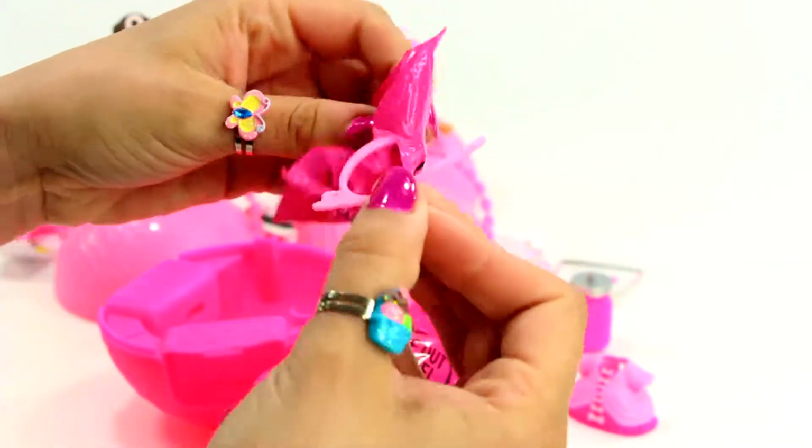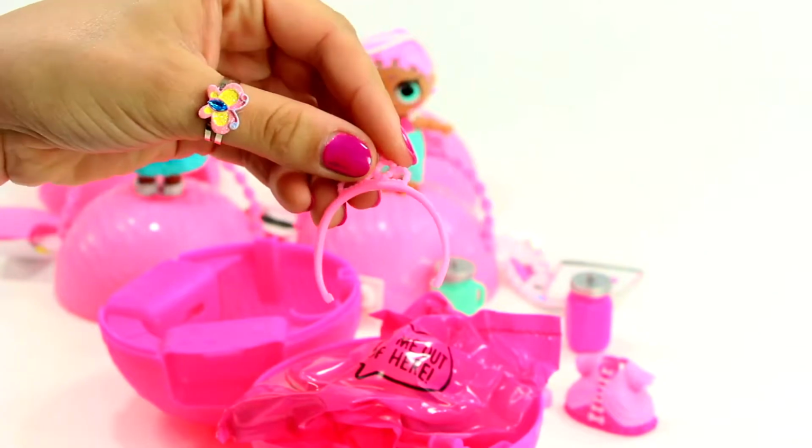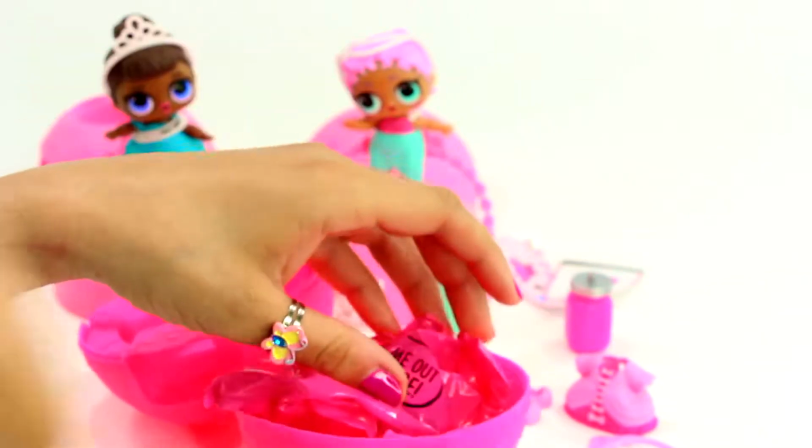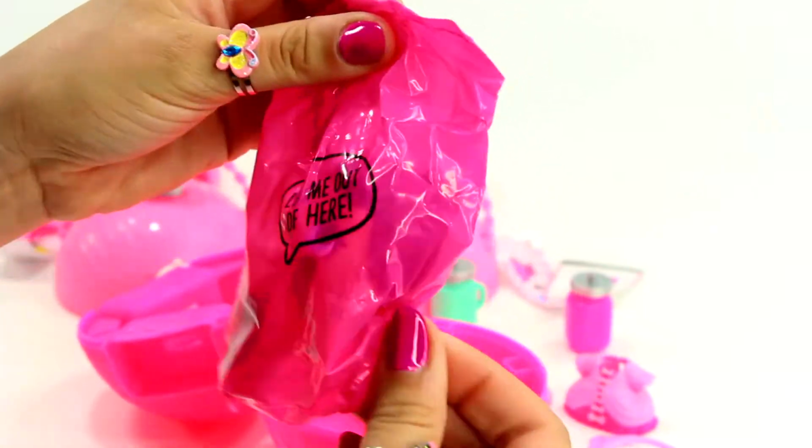Okay, we'll open up this next surprise bag. Another tiara, but it's a light pink one. So it's gonna be another different one. I'm so excited. I have no idea who this could be though.